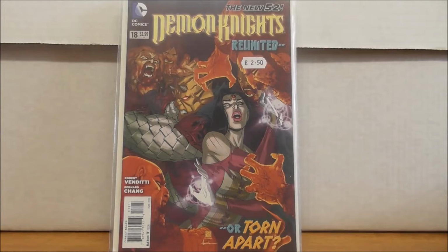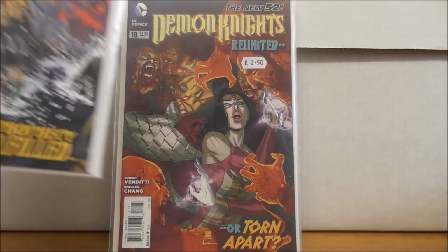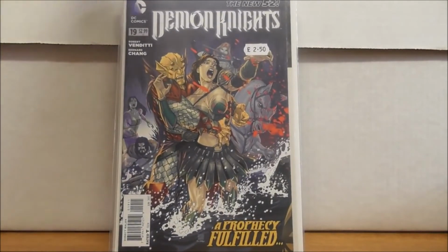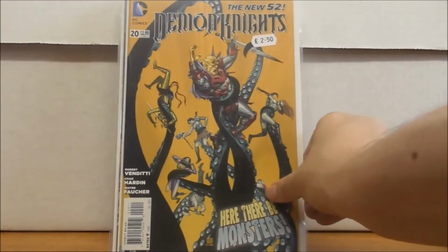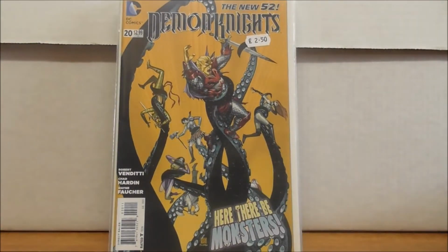There's a guy, I can't remember what country he's from, but he's like a Middle Eastern guy, a Muslim chap who's like a scientist. I can't remember if he's a scientist or an alchemist, but he was quite a cool character. But anyway, finally I've managed to get all but one of the rest of the run. So 19, 20, so I can see how the story pans out.